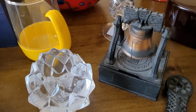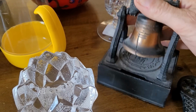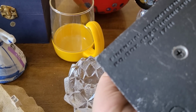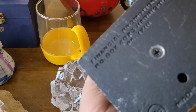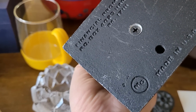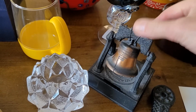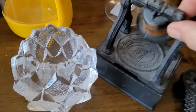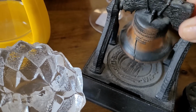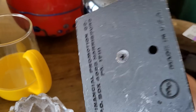Next we have our Liberty Bell. You don't often see banks. I often see pencil sharpeners, but I think this is an older piece. Just look at the bottom. It says Financial Promotion Company, P.O. Box 4025, Harrisburg, Pennsylvania, 17111. Then it says made in the USA, and the bell sort of rings. Liberty Bell Bicentennial 1976 here, and you pop your coins in there. I think you have to retrieve them with this little screw.